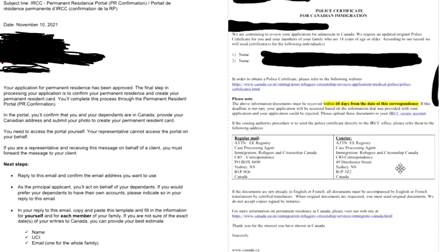We are continuing to review your application for admission to Canada. I'm reading this certificate now. We require an updated original police certificate for you and your members of your family who are 18 years of age or older. According to our record, we will need certificate for the following individuals. So this is for the principal applicant, the first one, and the second one is for the dependent. In case you are the only one, like an individual applicant, you don't need to get the police clearance certificate for your spouse. In order to obtain a police certificate, please refer to the following website. So they will just give you the information. And the above information or the document must be received within 60 days from the date of this correspondence.